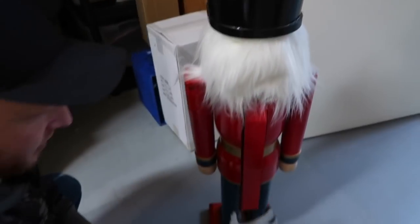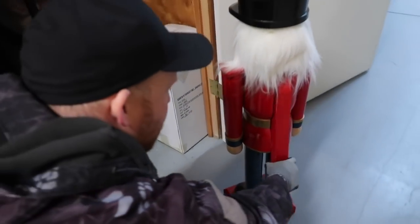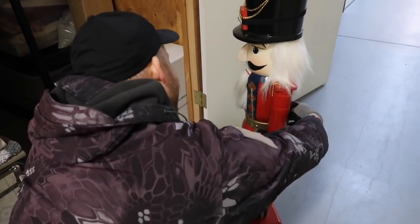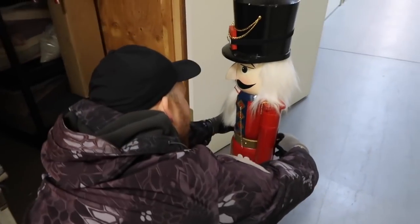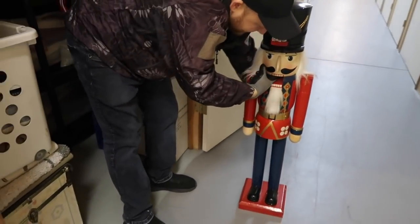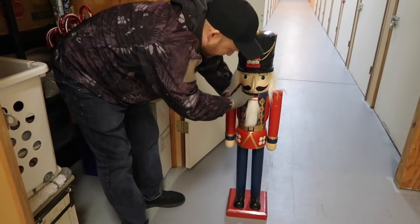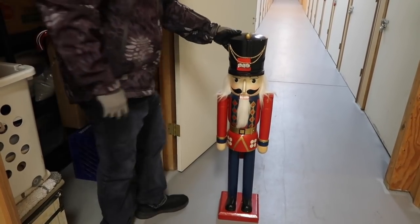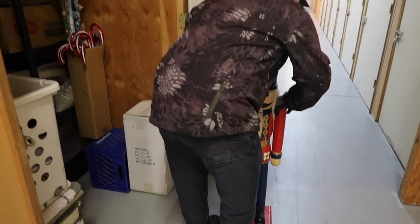What's up with this thing? The nutcracker part. So you crack the nuts here? No, I think you put the nut in his mouth and push it down. Oh, yeah, there you go. So you put the nut in here. I guess I have never cracked nuts for my kids. Wow, Ashley's gonna like this, huh? Yeah, she is. That looks like something she will like.